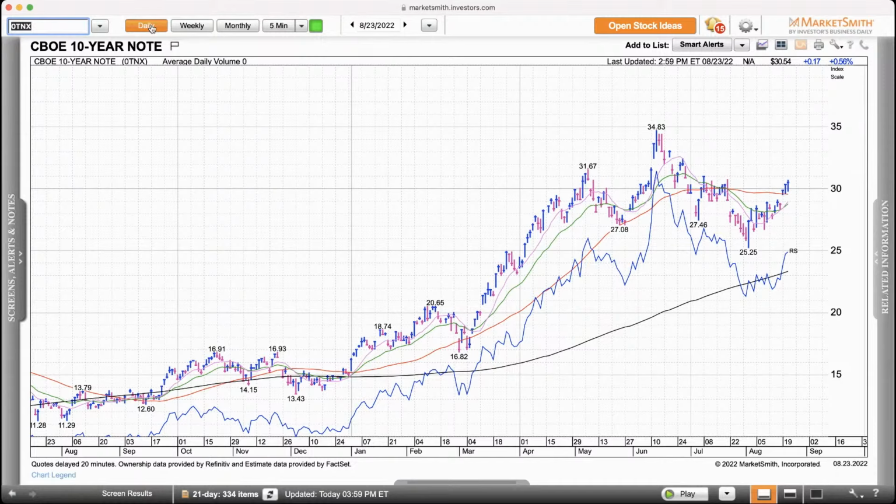Exactly. Yeah, a pretty notable inverse relationship here. So one that we will continue to stay on top of as the week unfolds.